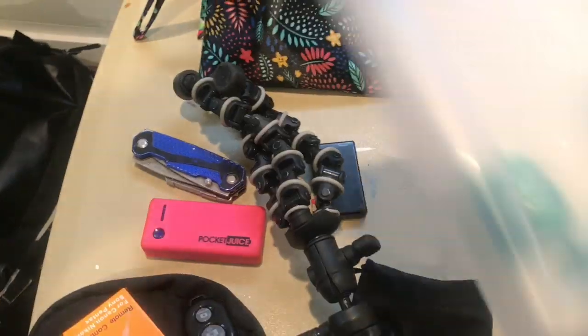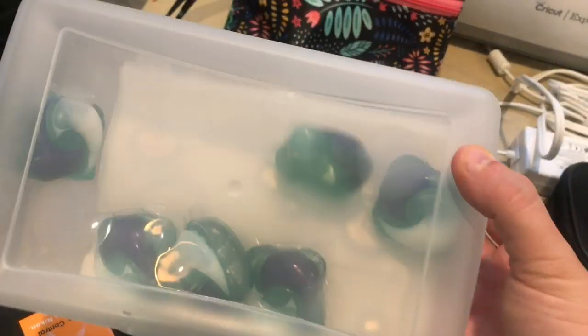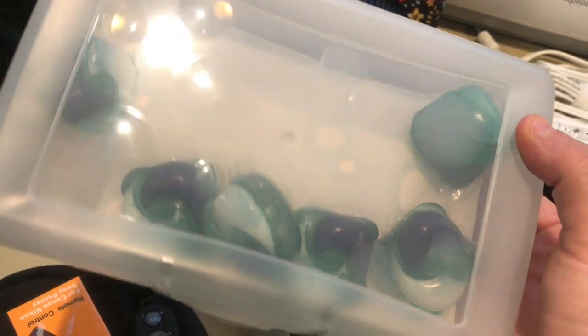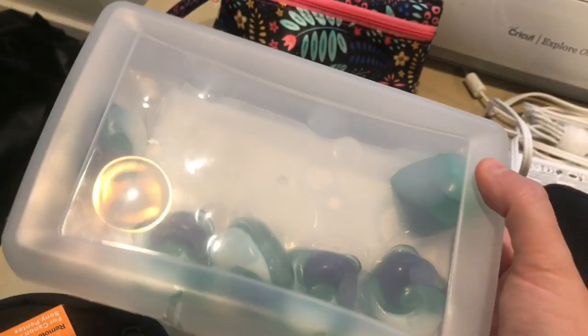For laundry, one of these little inexpensive school boxes. I do put my dryer sheets and my pods in here, that way they do not erupt and get everywhere, and if they do happen to have a situation where they pop, they are contained.